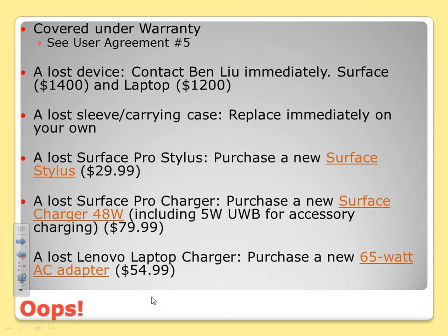Again, a lot of this information is covered on the website, but I'm no dummy, and I know you're probably not going to look at every single part of the website. So this is the information that I think you're going to want to know the most. The devices are covered under a warranty, and what's specifically not covered under the warranty is in your user agreement. It's underneath number 5, so check that out. I think the warranty is pretty good, actually.